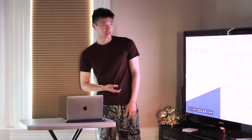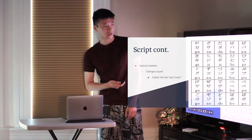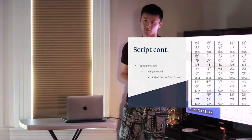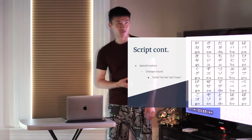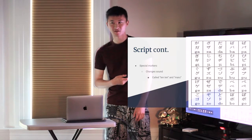Then the next one is the ta, chi, tsu, te, to. It'd be da, ji, zu, de, do. But usually you don't use these two. These are for special words. One of my teachers said it was hemorrhoids, I think. I don't remember what it is. Very special.